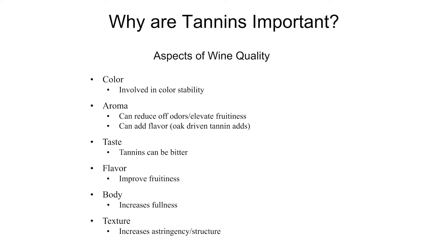So let's talk tannins for a while. We'll come back to the rest of it. Why are tannins important? Most of us look at the bottom and think, okay, it's important from a texture and body standpoint, increases fullness, astringency, and so on and so forth. But tannins are actually important in a lot of other areas.